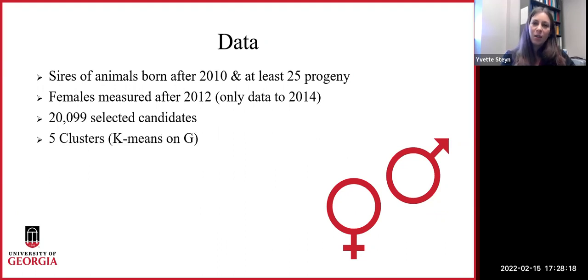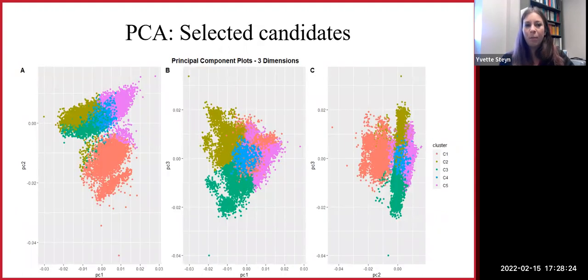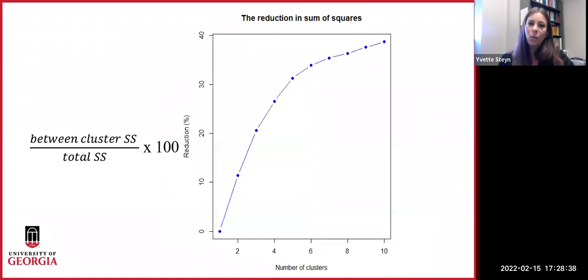And then I used k-means clustering on the G matrix to divide these animals up into 5 clusters. When you look at the PCA plot, you can see that they are different, they are separated. However, as we would expect, there's quite a bit of overlapping here, with some animals that are hard clustered but are a bit more fuzzy in reality. A way to see whether my clusters are truly different is the reduction in the sum of squares obtained through k-means. Once this trend starts to decrease in how fast it increases, that's about how many clusters are appropriate. So here from about 5 to 7 is still appropriate, and beyond that, it's unnecessary.